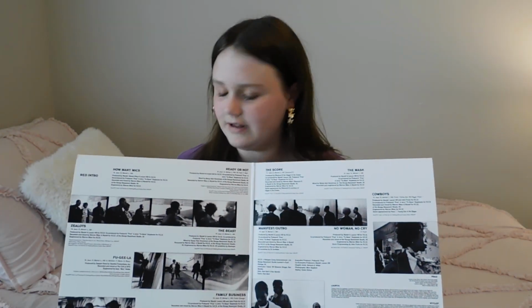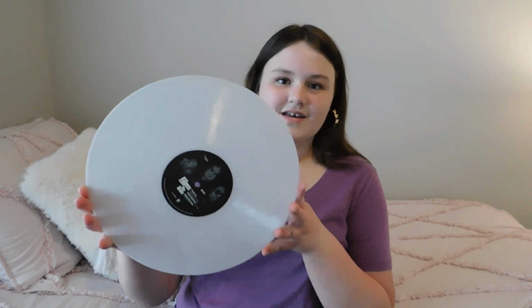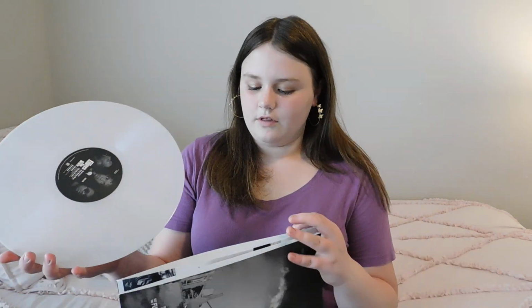First up is my vinyl of The Score by Fugees. This is a gatefold. It's the Target edition, and I love this album. I actually didn't know it when I got it, but I'm so glad I did because all of the songs on here are just amazing. My favorites would have to be The Mask, Family Business, and How Many Mics. It's just a beautiful swirl of vinyl, kind of like a smoky clear. I don't know how well the camera picks that up, but it's so pretty, and I just absolutely love that one. It's a great listen, and I totally recommend the album if you haven't heard it.